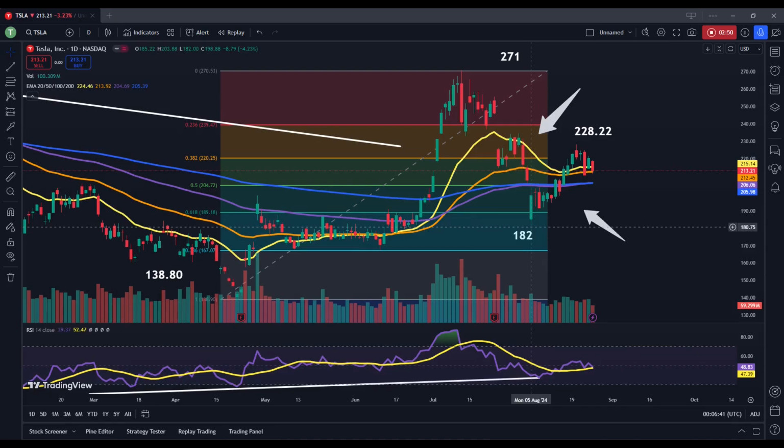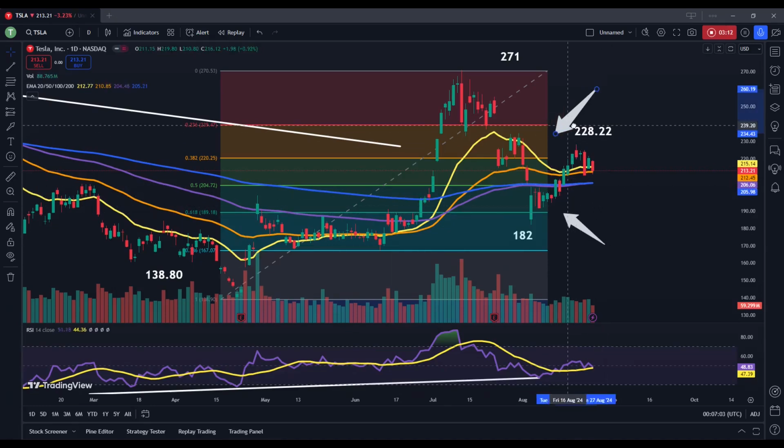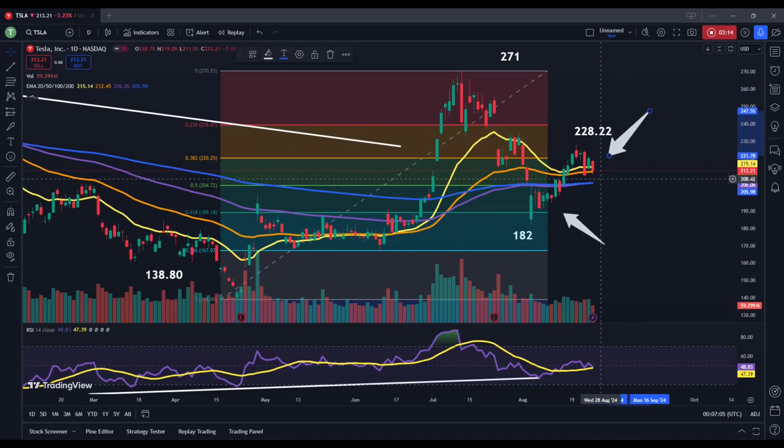We did start to see some support that developed near 182, and at that point, share prices had deviated quite a bit from the 100-day and 200-day EMAs. So it was not totally surprising to see that share prices needed to sort of bounce a bit here, revert to the mean, and move back toward the longer-term averages. But as this occurred, any movements to the top side were quite limited.